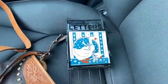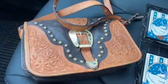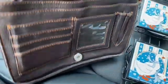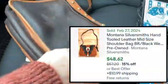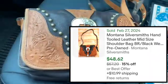This little letter rack with the country geese, thought was super cute. And then I got this purse, Western style, and I think it's Montana Silversmiths, which their buckles do really well. So since it was only $1, I just grabbed it.